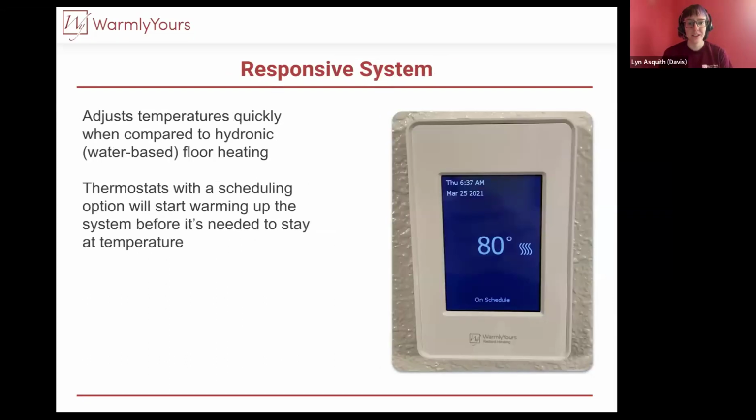Absolutely. And this is a pretty responsive system, which is why we're able to recommend turning it on and off kind of as needed. Can you compare this, Scott, to hydronic and how responsive that is?